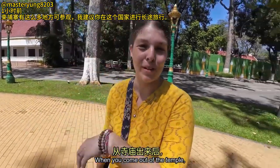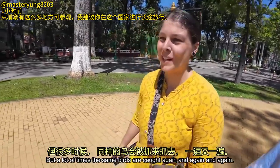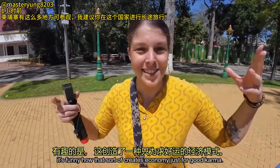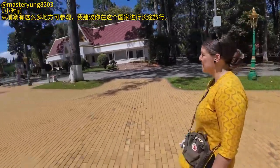When you come out of the temple, you can buy a bird that has been encaged and then let it go for good karma basically. But a lot of times the same birds are caught again and again and again, and it's funny how that sort of creates economy just for good karma. So I think it's very interesting.